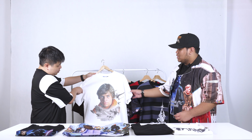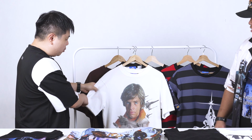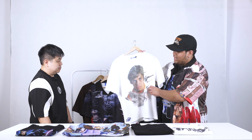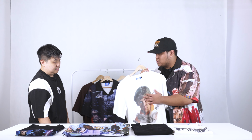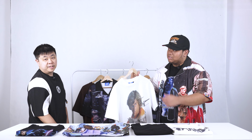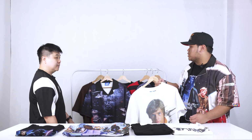Moving on, we have the iconic Empire Strikes Back Luke Skywalker. This is the Battle of Hoth, because he's in his snowspeeder outfit. You can see his snowspeeder there, battling against AT-ATs. So this is really cool. I think if Keith were to release something, it would be similar to this. This is very much a Keith vibe. I think 100% did a good job. This is very international level. Even material-wise, it's really good. It's fantastic. Good job, shout out to 100%.